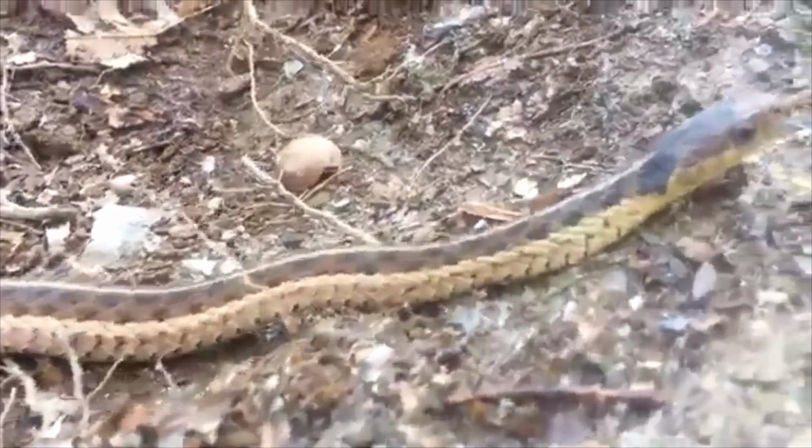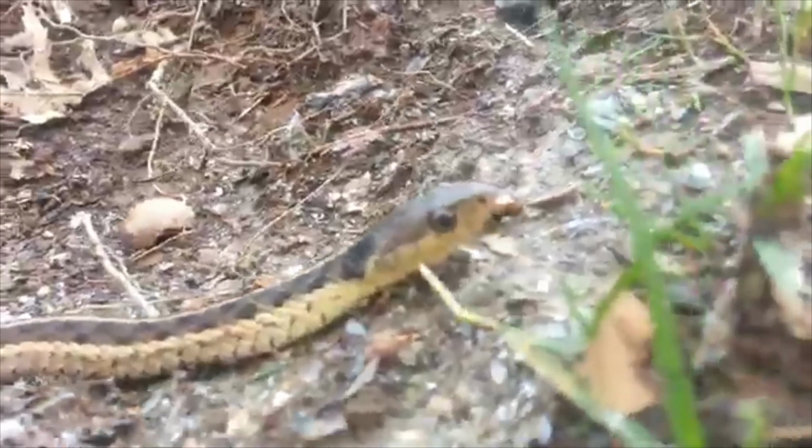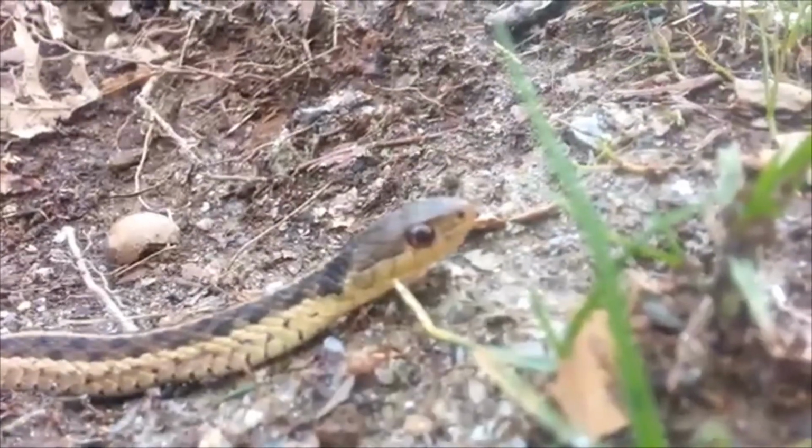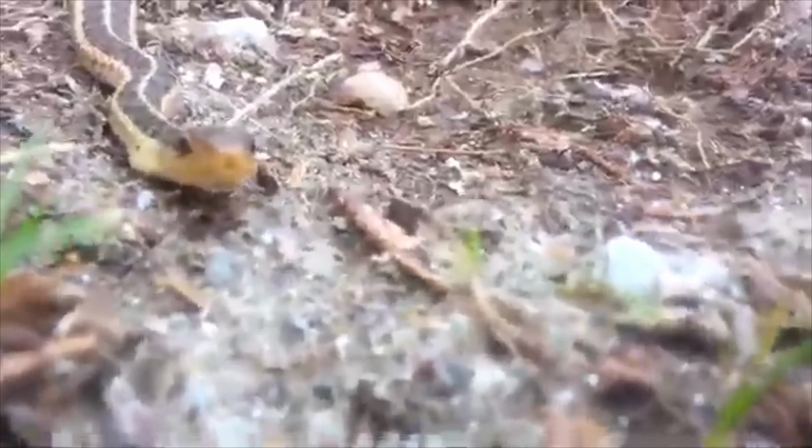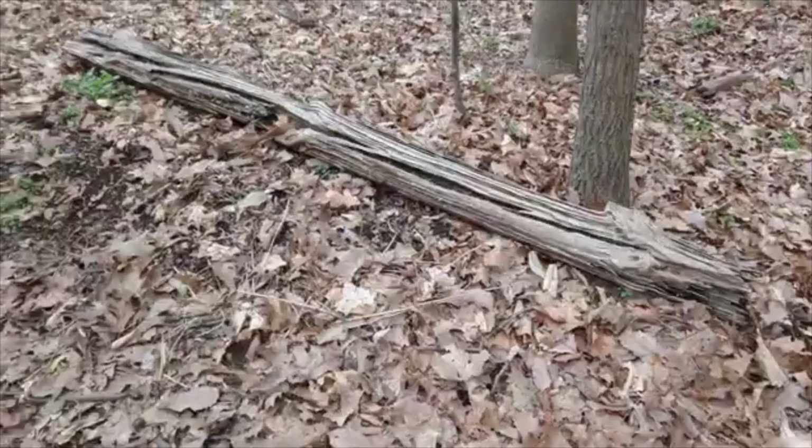Garter snakes are larger than the ringneck snake, but they're not quite as large as, say, black rat snakes or copperheads. In order to defend themselves from larger predators, they use a defensive musk, which has earned them the nickname of one of the smelliest snakes in the world. I still think they're pretty darn cute, though.